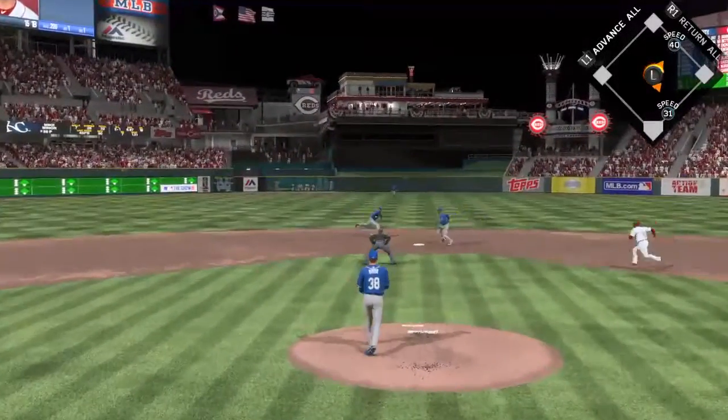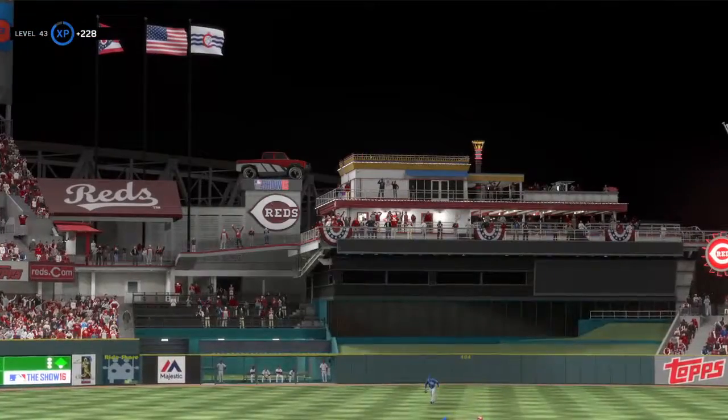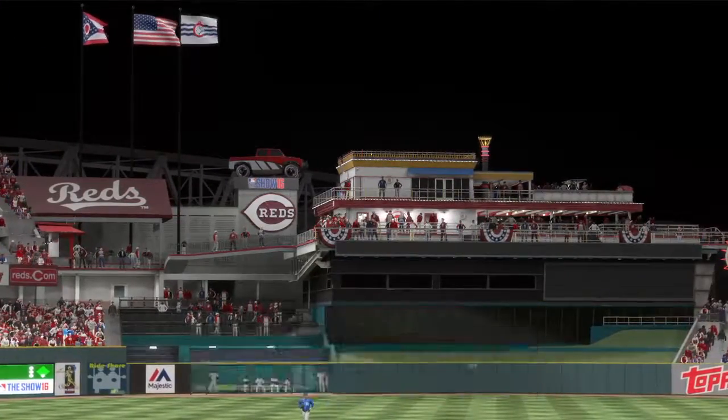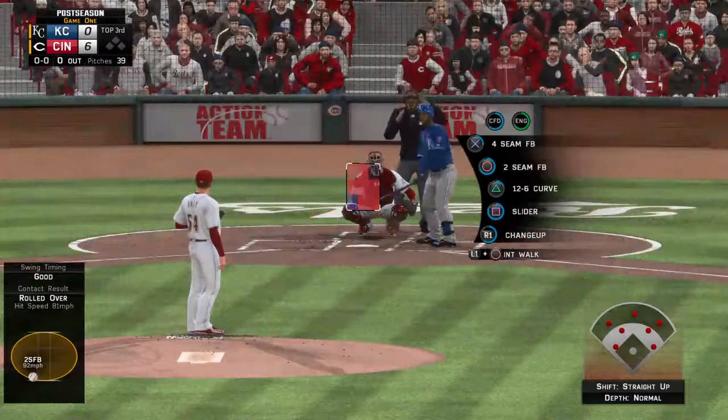Ground ball sent back up the middle. Throw on to second for the force, and the side is retired. 1 error in the inning, but it doesn't hurt him. We've played 2 full. The Reds are on top, 6-0. Ian Desmond is into the box as we are all set to begin the third.